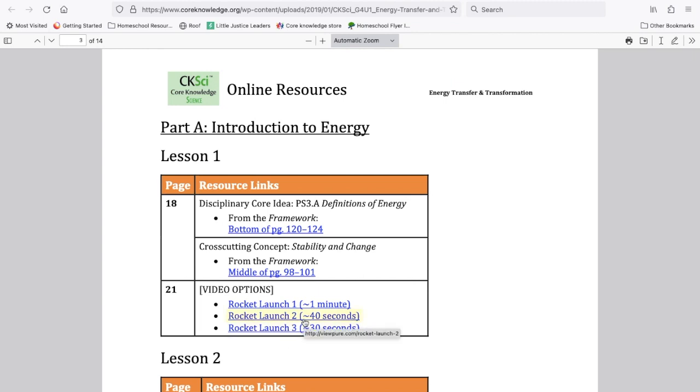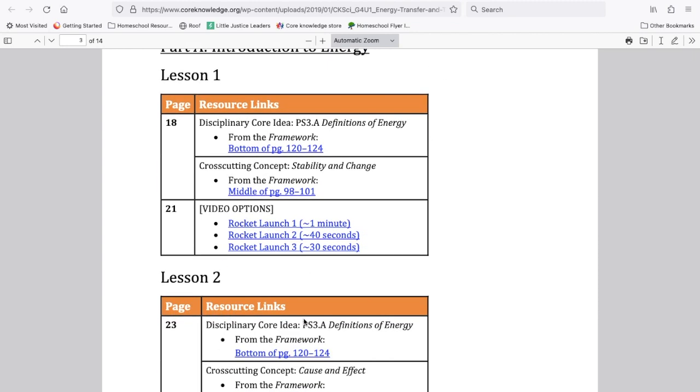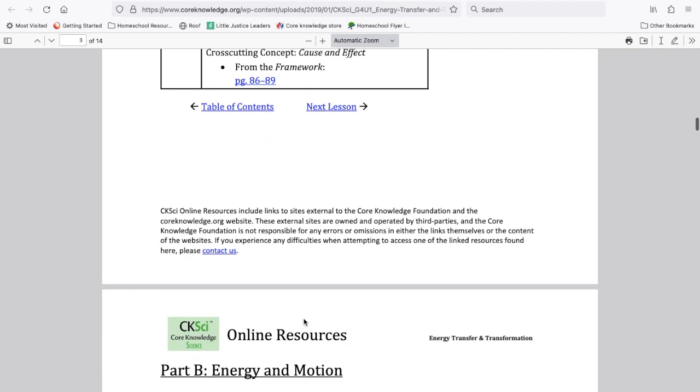So we were looking at rocket launches. Now, one of the sometimes negative parts is not all the links will work. We've been using it for 2 years, and I think only about 5 links haven't worked. And it's very easy to supplement those links. You literally just type in what it says, and you can find it through other means, but it is already all linked here for you.